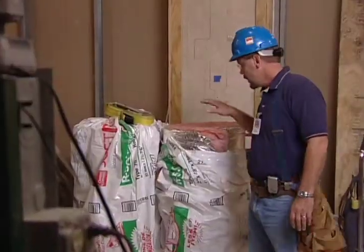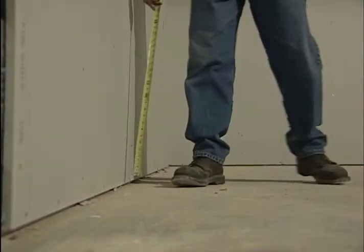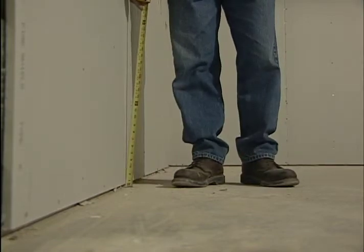Make sure when you're installing insulation, it's dry. Any wet insulation has to be removed. You should also leave between 1/4 and 1/2 inch between the bottom of the drywall and the floor. That way, you won't have to tear it all out if something gets spilled on the floor next to it. Okay, let's head back upstairs.